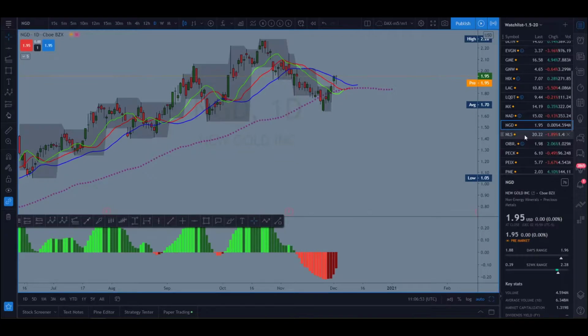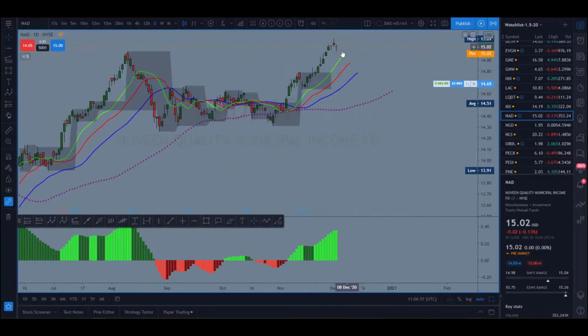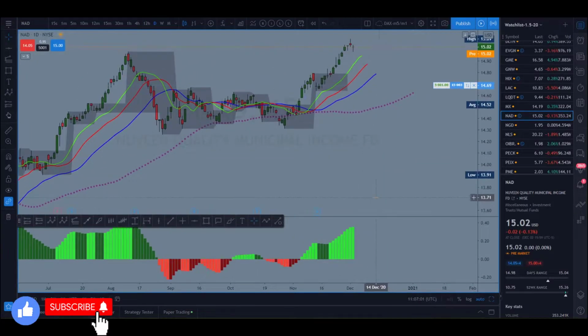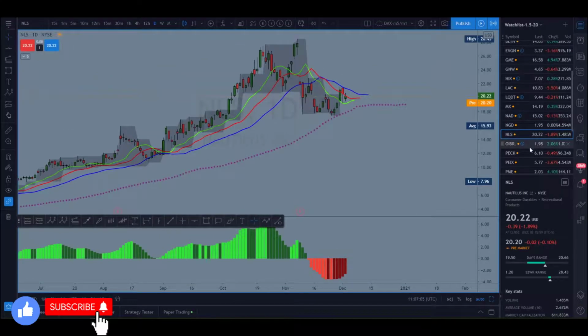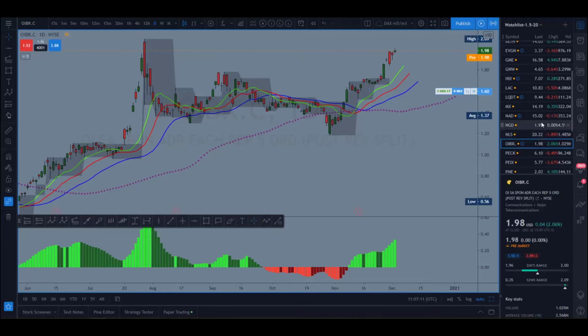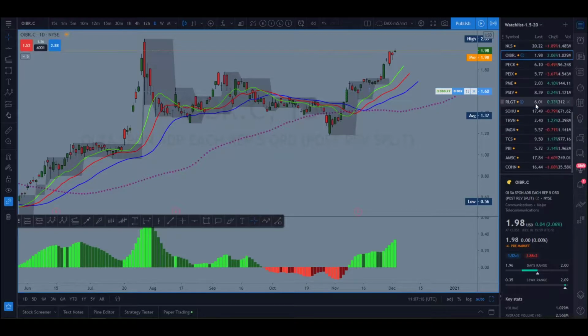Of course, this is paper trading on TradingView. Some of these stocks I have on my IG account, the spread betting, and I think one of them was, we had the Tesla. Tesla is now flat.